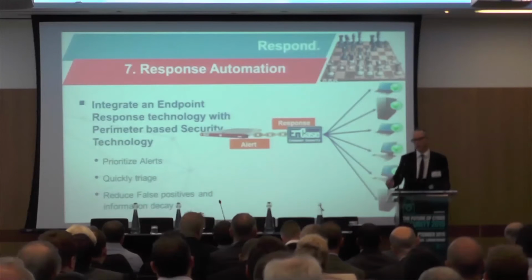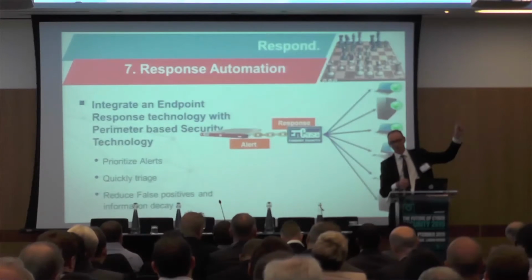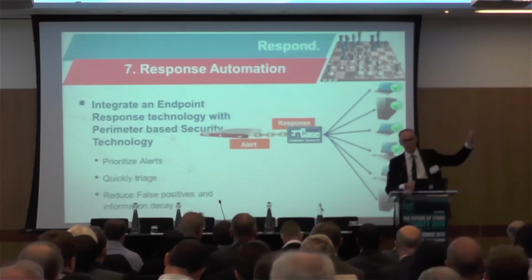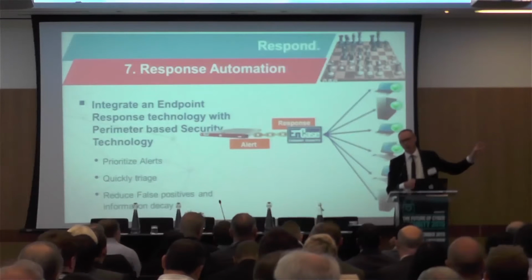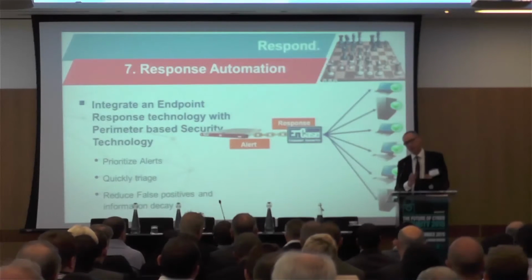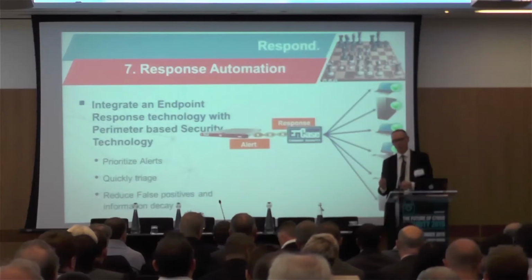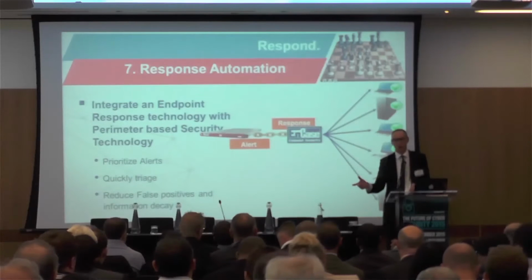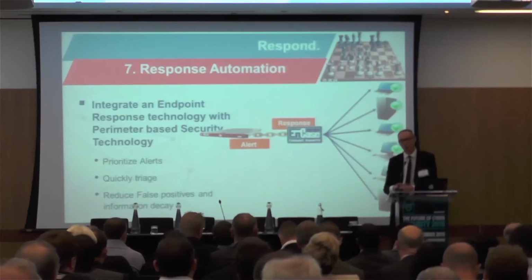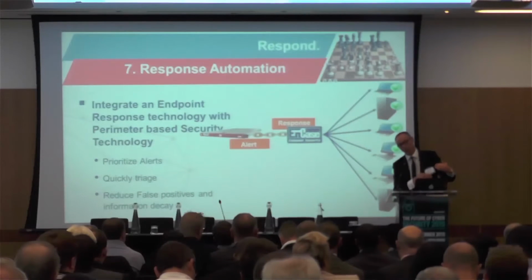goes and grabs a snapshot of that endpoint and says, here are the running processes at this particular time. Here's what's in memory. Here's a look at the master file table. When that SOC analyst gets to that alert in your SIEM, he's got all the information he needs to determine whether all he needs to do is right-click, false positive, add to policy, nothing to worry about, or actually, like the Target guys, I think we've got a big problem here.